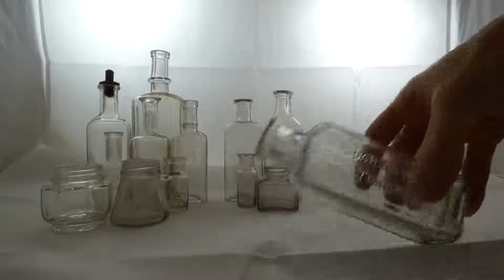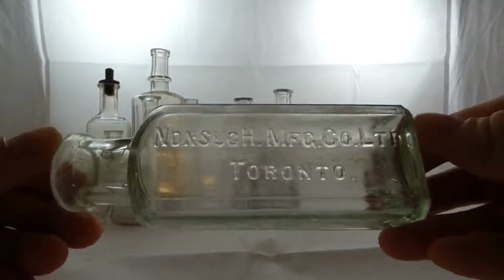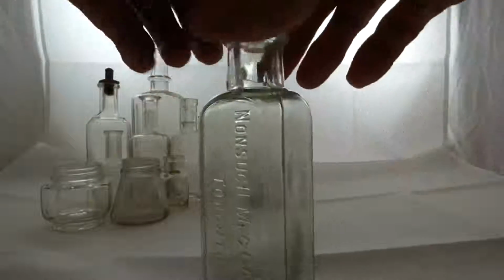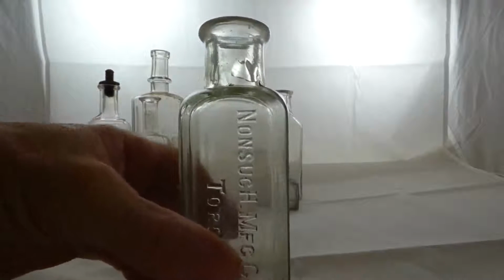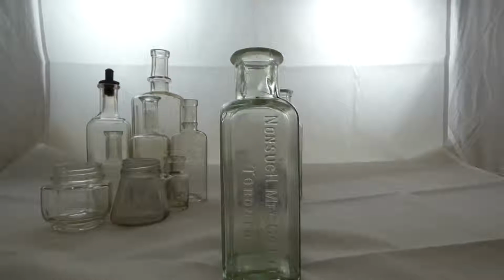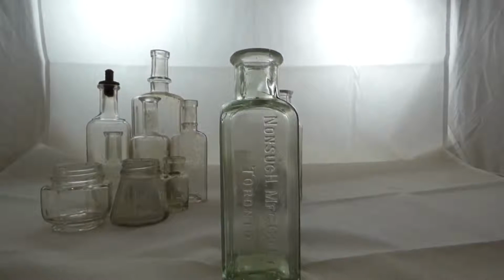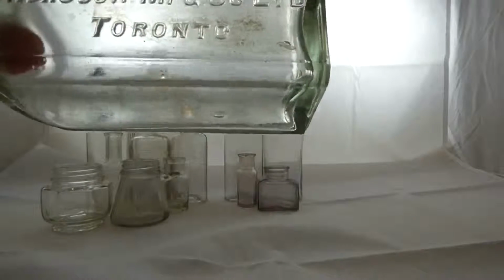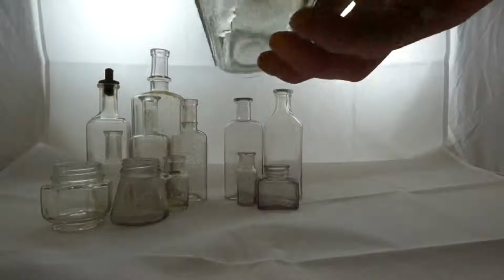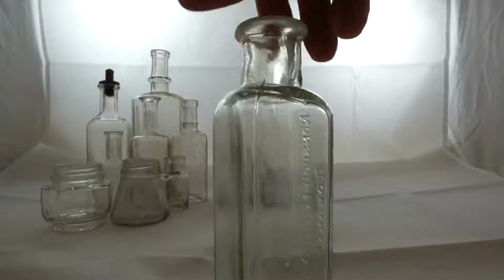Next, another one of these. I did one of these in the first video. Nonesuch Manufacturing Company. It was a stove dressing, or a wood stove dressing. It's got some bubbles. This one's older than the first one that I showed. Nice bottle. Also quite common. I've dug a lot of these. I'd probably say out of the hundreds of bottles I've dug, I've probably dug about 20 of these so far. At least this one's a little bit older. And it's got that color to it, a little bit of aqua. Actually more green than anything. And then smooth base. So compared to the one from yesterday, this one's probably 1890s.